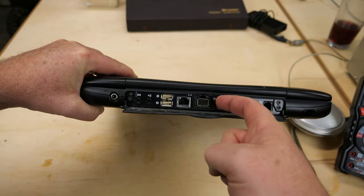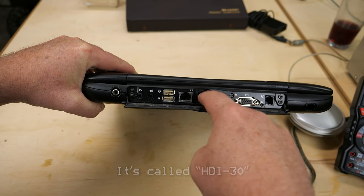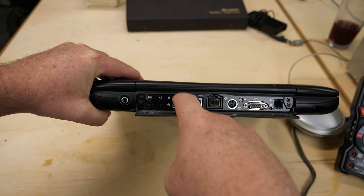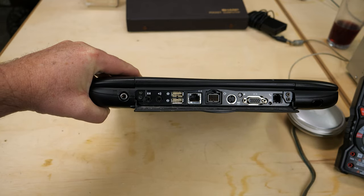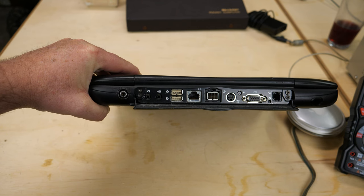There's a SCSI, I don't know what kind of SCSI that is, but I believe that's a SCSI type of port. There's a network port. There are a couple of USB ports. Hey, look at that. Speaker, and I believe this is a microphone. So, yeah, fully loaded with ports to plug in accessories and stuff. So, very cool. I'm very happy to see all of that stuff in the back there.